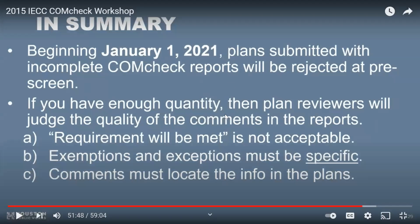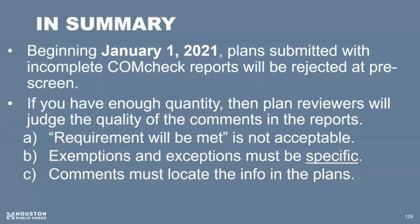If you take nothing else away from this entire hour and a half today, take a screenshot of that right there, because this really sums up 90% of what we're talking about. Those are the 3 items. "Requirement will be met" is not acceptable by itself. We're not going to turn you down because that's in there, but if that's it and you're relying on "requirement will be met," that one's not going to be acceptable.